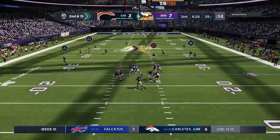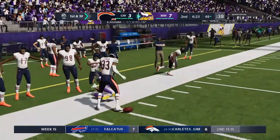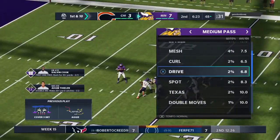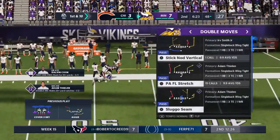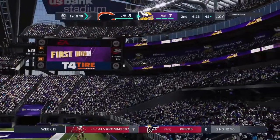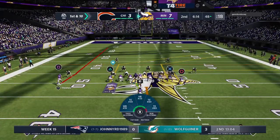Another try after the first down sack. Cousins. Open here, Adam Thielen. And he'll take this to the other side of midfield before going out of bounds. 23 yards the pickup there. 1st and 10 at the 48-yard line. Three tight ends in the ball game here on 1st and 10.